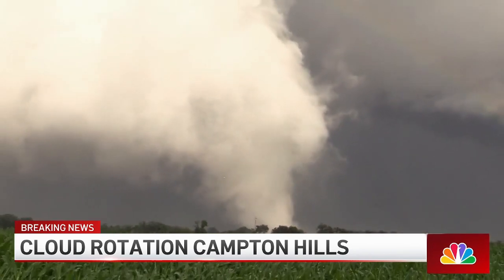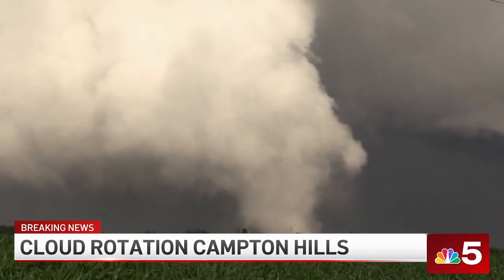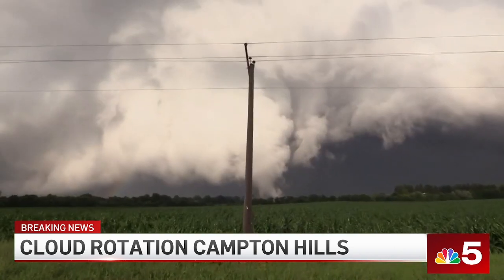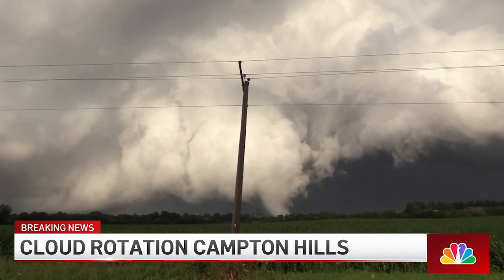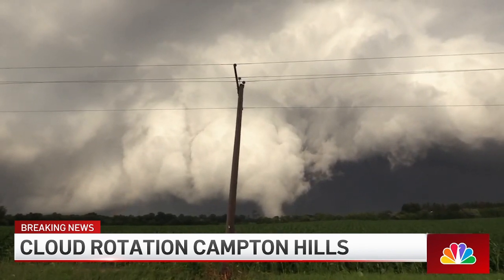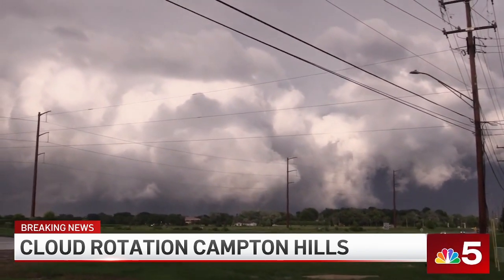Well, we described it at the end of the coverage a moment ago, that we're in a very strange pattern. Why are we like this? Hard to say. We're transitioning from La Nina to El Nino. Some people think that's what's happening. But again, all these images are previously recorded here. There are no active warnings at this point.